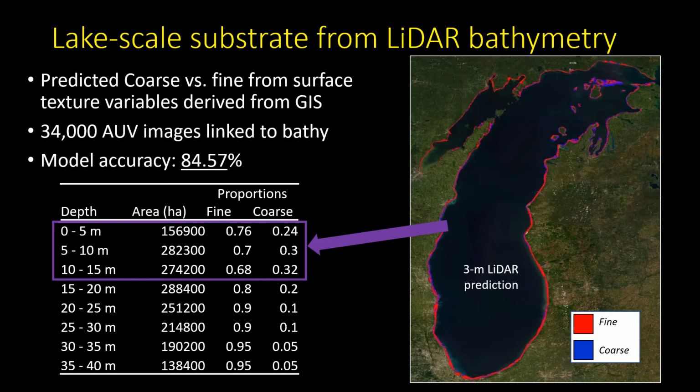We've linked those to the 3-meter LiDAR bathymetry, which was made available by NOAA through the NOAA Lake Level Viewer, using data collected by the Joint Airborne LiDAR Center of Technical Excellence, which is run by the Army Corps and NOAA. The 3-meter bathymetry has visually obvious texture characteristics in areas known to be rocky reefs. Leveraging this, we defined a series of texture metrics that we applied to the 3-meter grid that essentially summarize different measures of rugosity and topography and slope in neighborhoods around each pixel.